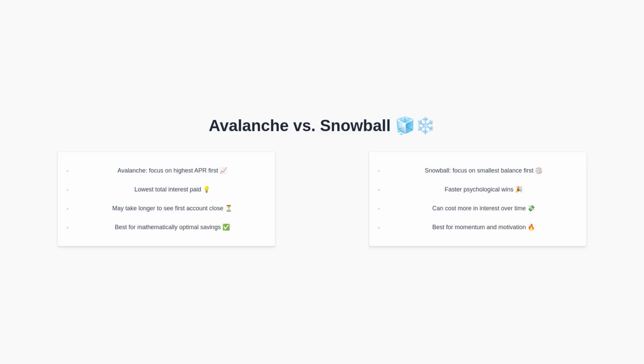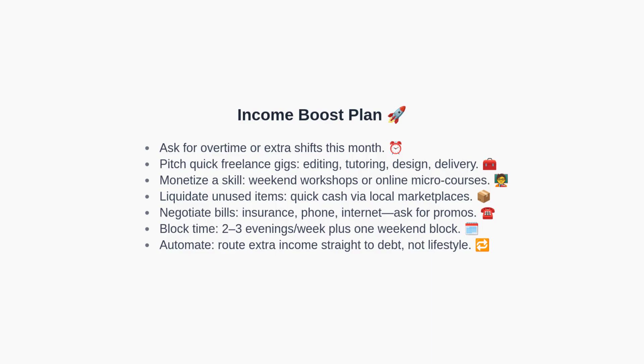Now that we have addressed debt strategy, let's pivot to increasing income to accelerate the plan. To strengthen a thin budget quickly, focus on increasing income.